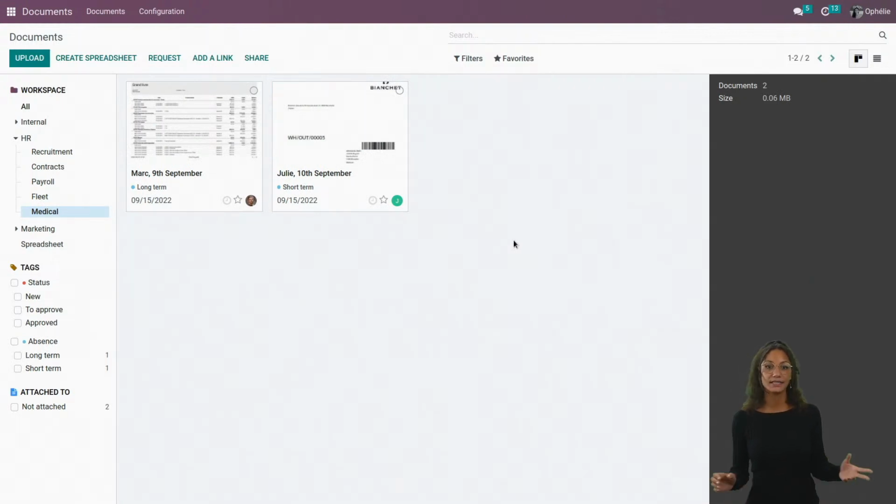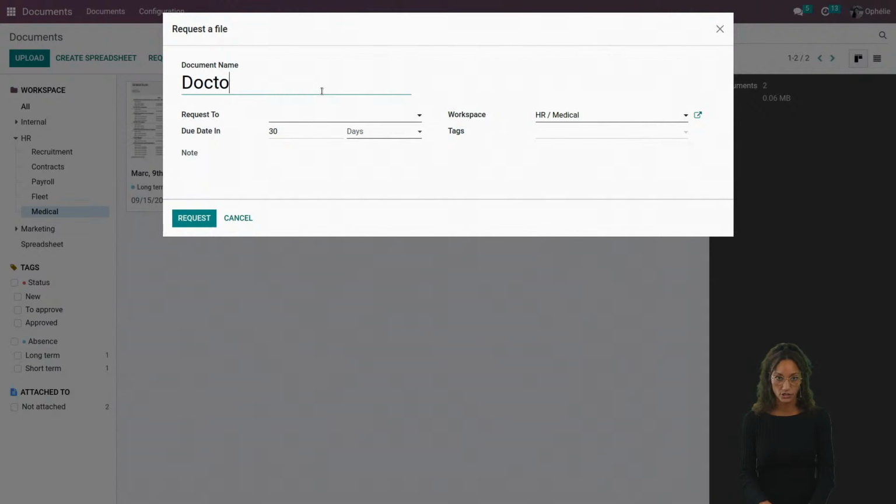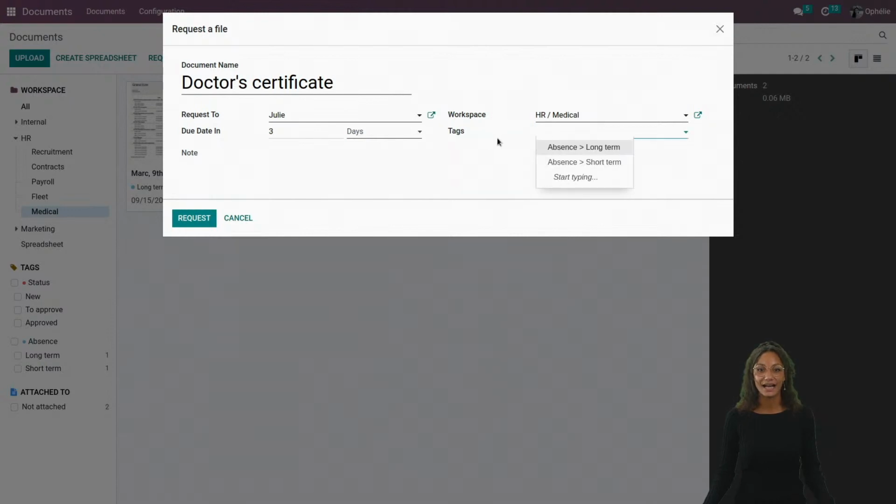Let's imagine that my employees can take sick days. They're allowed to do that. But when they do that, I need a doctor certificate, so I need information to make sure that they're actually sick and that they went to the doctor. So what I can do is request a document. I'm going to say doctor's certificate. I'm requesting it from Julie in this case. I don't want to have it within 30 days, but let's say 3, because this is important information and I need to do my job quickly. I can even put a tag, like short-term or long-term absence, and request this.